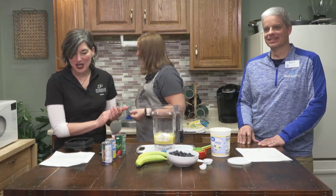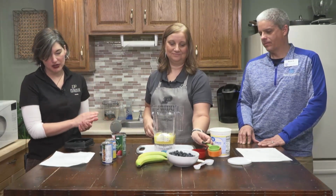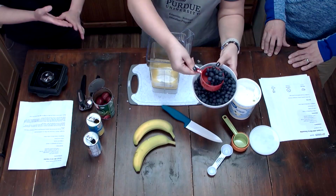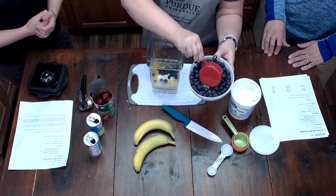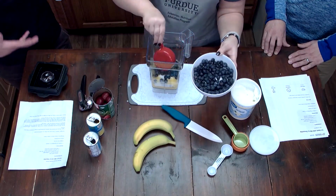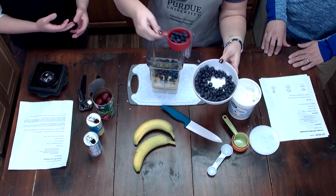Okay, and then we need 1.5 cups fresh or frozen berries. So right here today we've got blueberries. Berries are also great. They have a lot of potassium, magnesium, vitamin C, and K. They have a lot of fiber. They're prebiotic. They also are kind of lower in carbs than a lot of other fruits. So once again, if you're diabetic, this might be a better choice for you because they're a little less sugary. They're also just delicious.